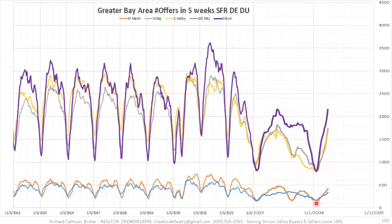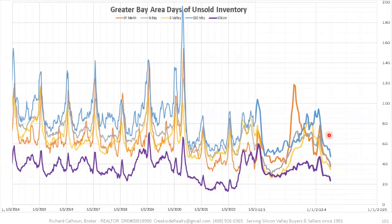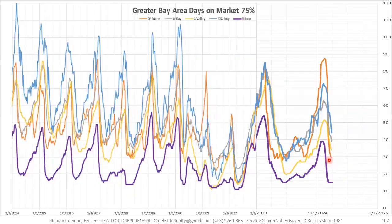All the offers are shooting up. To me, it looks like Central Coast and the cities is going up less than the other 3 regions, which would be Silicon Valley in the purple, Central Valley in the yellow, and North Bay in the gray. Here is the days of unsold inventory. Silicon Valley is doing the best at about 22. That looks like about 25 days. And the slowest is the Central Coast at about 47 days, I would guess.